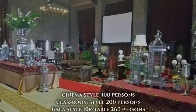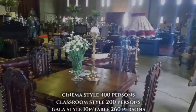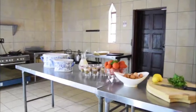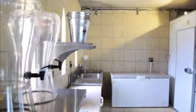In addition to the Royal Chamber, the Queen's Court offers 720 square meters, which makes it a sought-after venue for banquets, exhibitions, or gala dinners. All liquor licenses are already in place. A satellite kitchen is equipped with a walk-in fridge, gas point for pot boiler, and running water. From here, most food preparation is done.